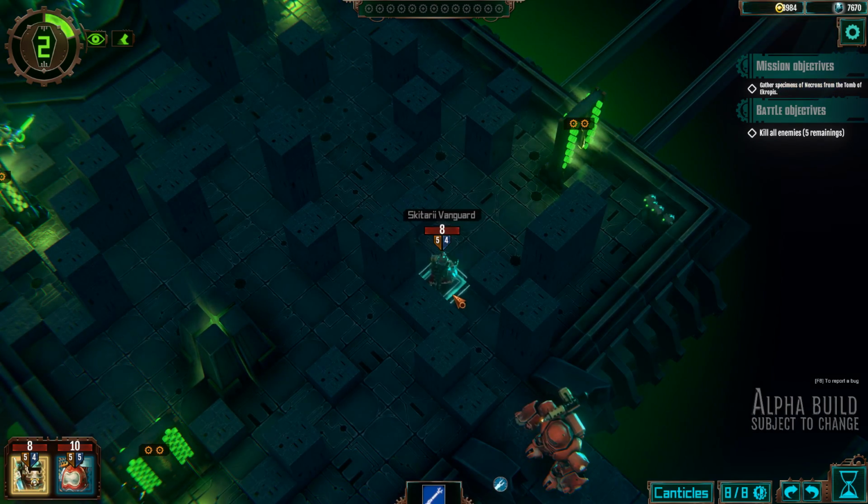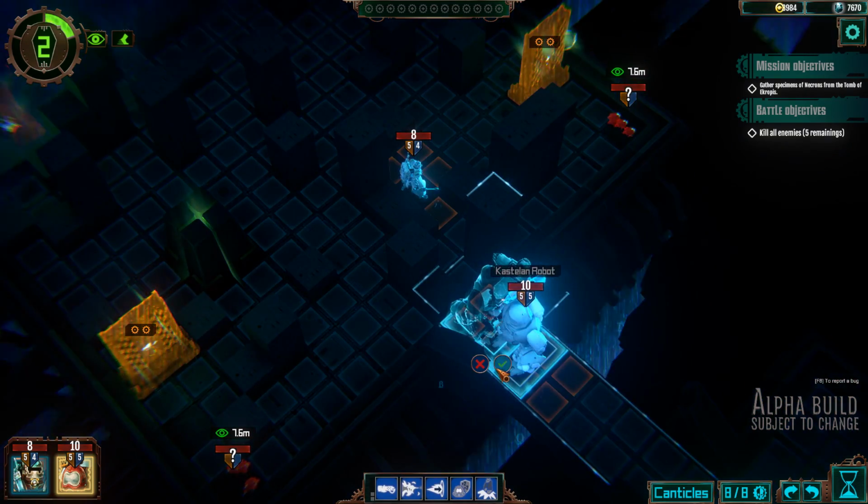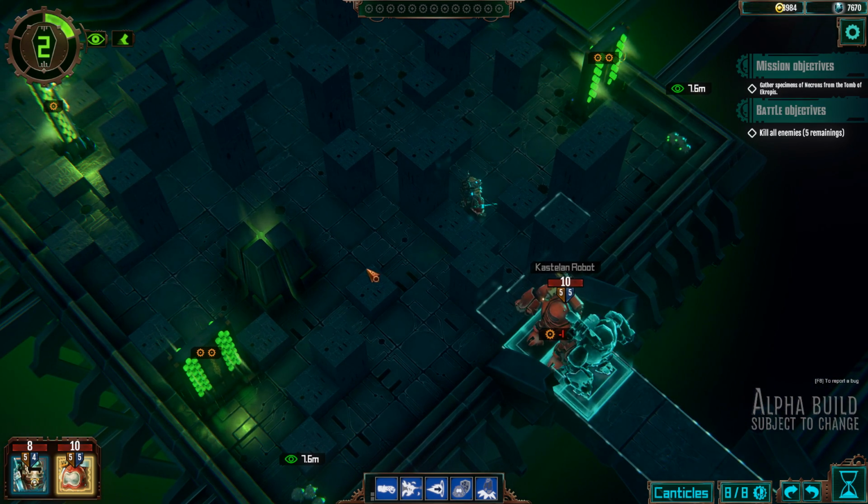He can go over here. Now, there is a downside to big units. Oh, yeah, you can't use them. Oh, so he's kind of stuck. Poor Castellan.